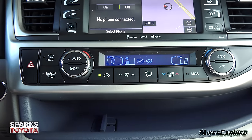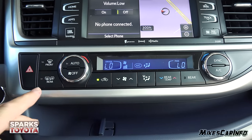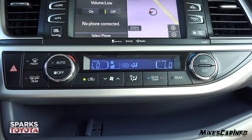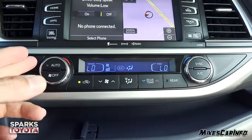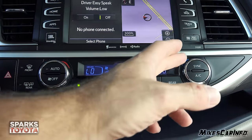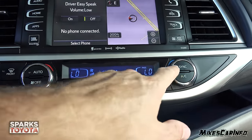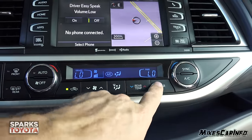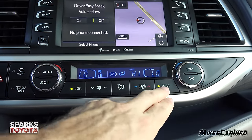Okay, so your climate control is down here. Now your four-way flashers are here, but the climate control is basically a tri-zone. So your driver, passenger, and rear. Your temperature for the driver is here, temperature for the passenger is here. You can sync those by pushing the sync button. You can also adjust the rear by pushing the button, and you can adjust that independently.